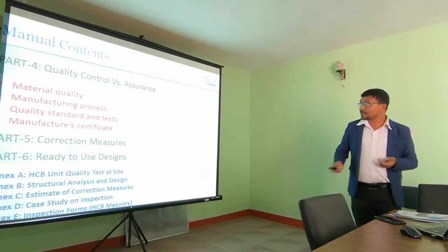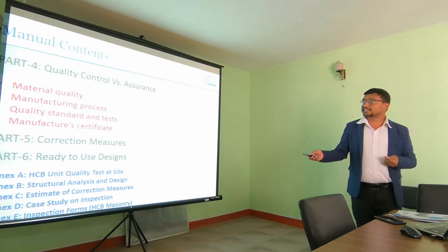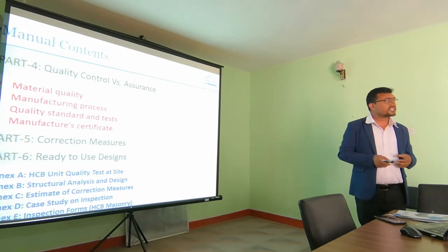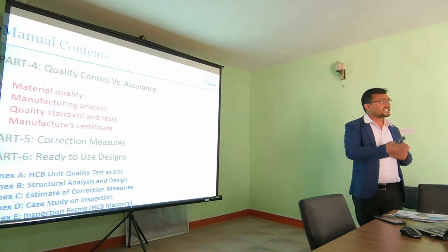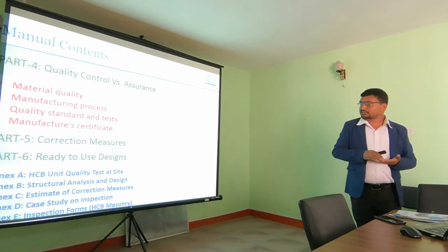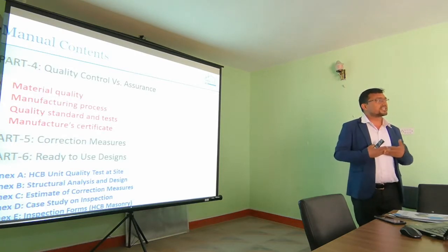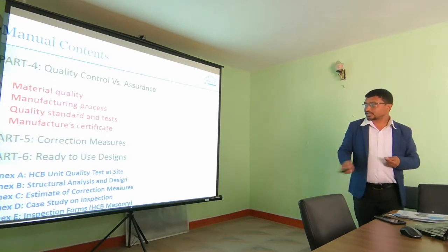So part 4, the main part, is about quality. It explains the material quality, like sand, cement and other things, while making the blocks. Others are the quality of the building itself during the construction of building units. This part mainly covers the correction part and the design part. For the design, it refers to the Nepal Building Standard Code, like NBC 202 or 203 for new buildings. But this part highlights the corrective measures for those buildings which are not compliant. Others are ready-to-use designs, again corrective designs.